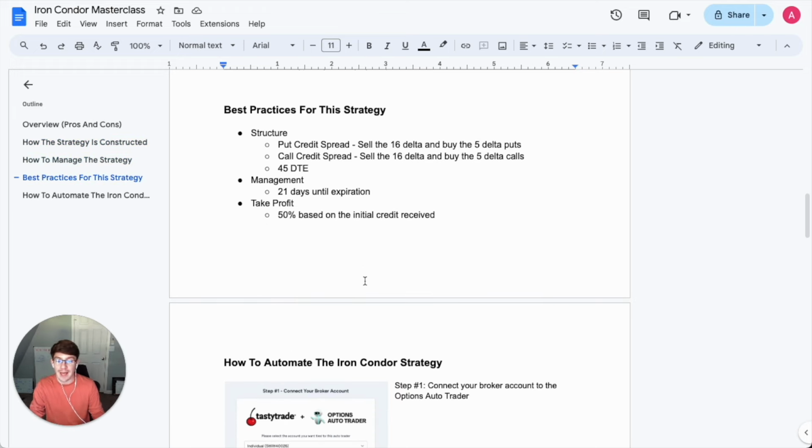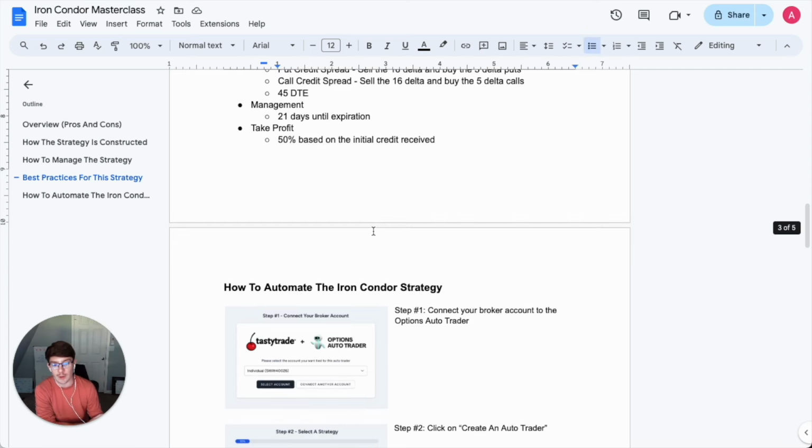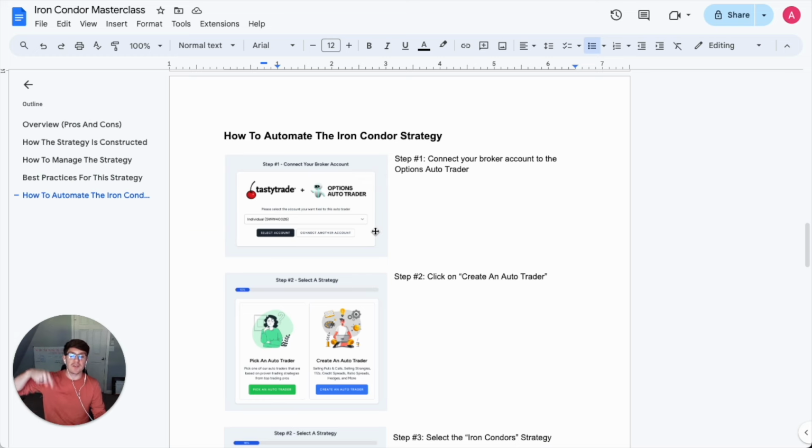Well, if we use the Tasty Live Mechanics, we're looking at a put credit spread with a 16 delta defining our main range with 5 delta wide puts. So that gives us a larger risk but still defined. And then we have 45 days until expiration. So we go 45 days into the future. We close it when there's 21 days or less left. And then we take about 50 to 40% of the initial credit. Again, 40% is recommended.